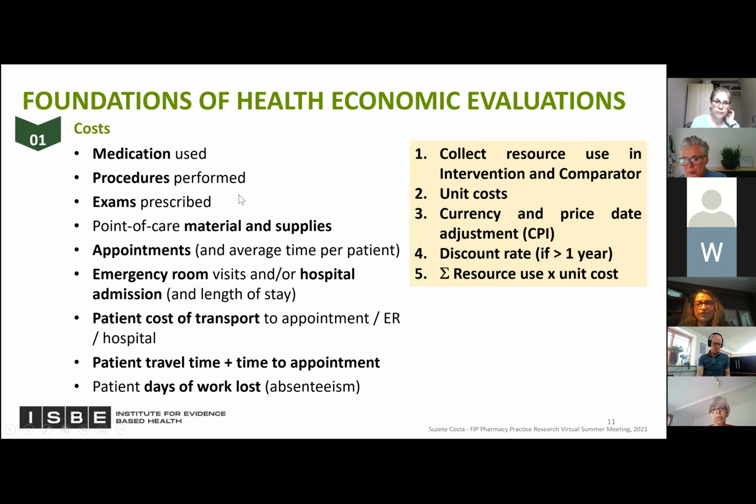Now, it's not an extensive list, but it's just a list of examples of possible costs. So remember I said that in economic evaluations, we always have to identify, measure, value, and then compare costs and consequences. So first of all, we identify the costs. And this can differ depending on the research study. But in pharmacies, we would normally encounter the medication used, the procedures, the exams, point of care whenever they're performed in pharmacies, appointments.